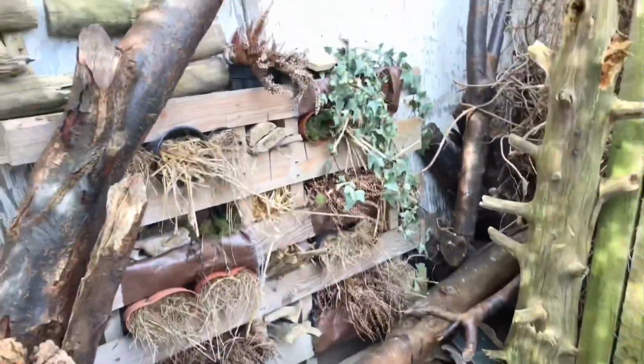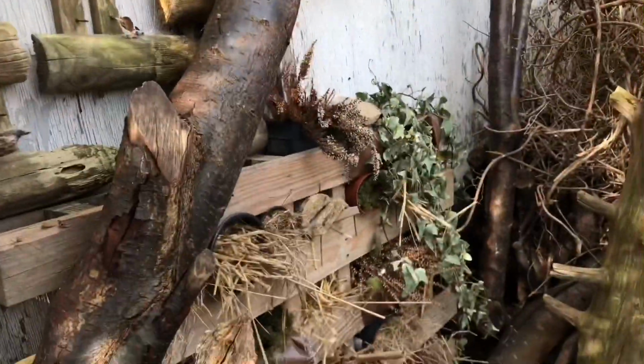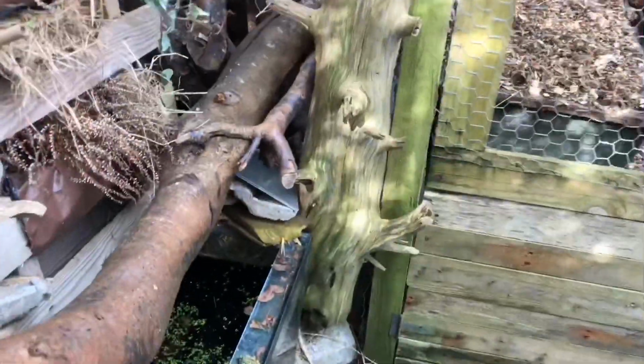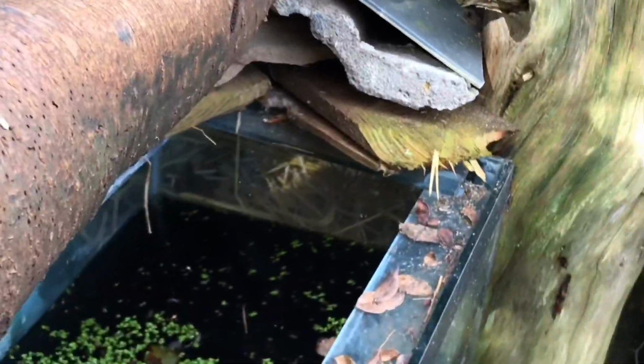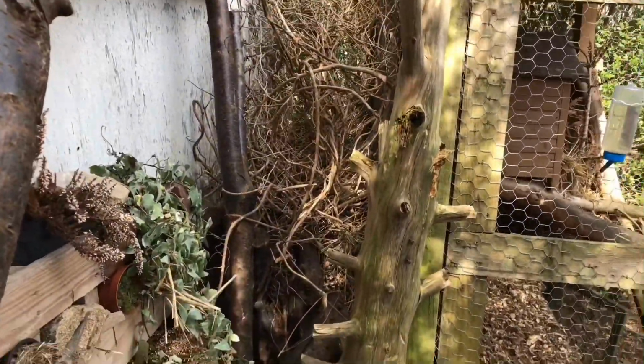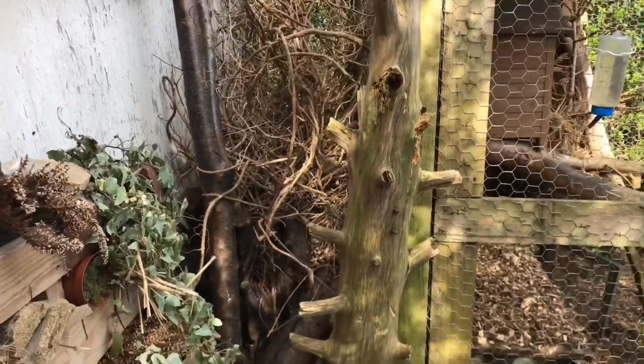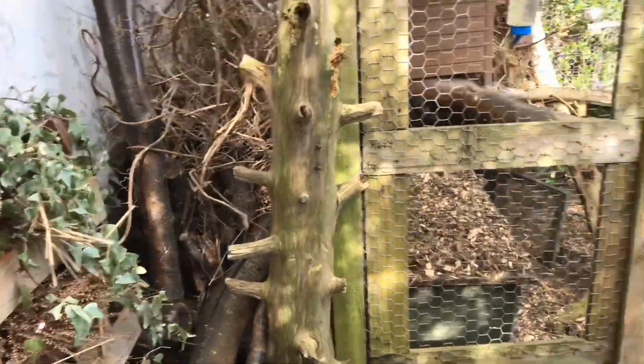So this is the wildlife hotel. So we've got things for moths, various other insects and things. There's like a little hedgehog house hiding down there behind. This is solely compost pile for the wildlife, so it's just for everything to hide and stuff.